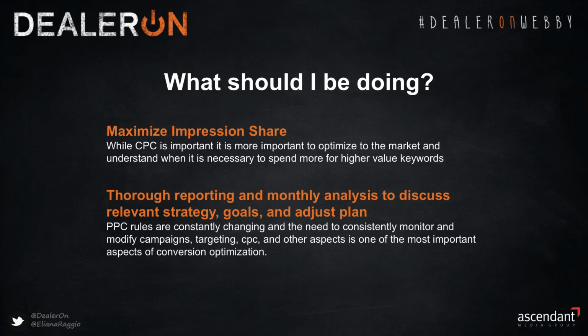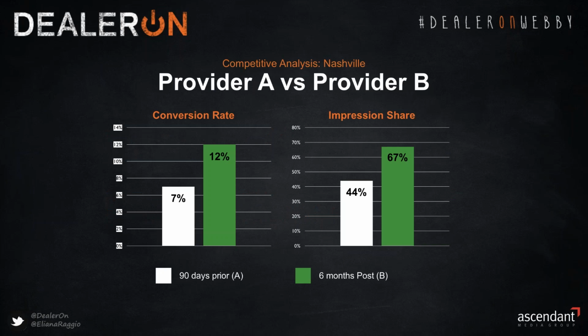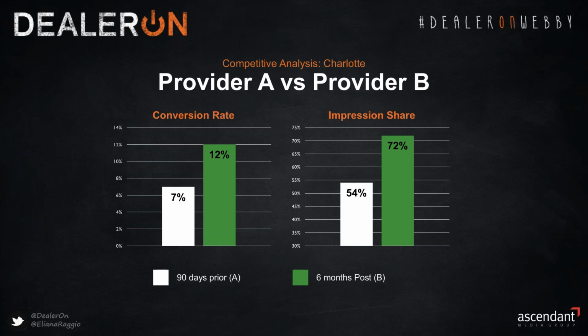I can't stress enough the importance of impression share as well. If we have to pay a little more for each click, then so be it. I'm less worried about cost per click than a strong impression share and high conversion rates, because we're not concerned with cost per click as long as our cost per acquisition is low. And as we can see, this dealer, and many dealers that I have, had around a 7% conversion rate. By doing the things that we mentioned earlier, we were able to increase the conversion rate to around 12%. That's an 80% increase. Impression share jumped significantly as well, but we're spending roughly the same amount of money because of how we target and the areas we target. We've been able to narrow the band and achieve a higher conversion rate and impression share for roughly the same spend. Again, the same story, different market. We see the jump in conversion rate and impression share for the same money.